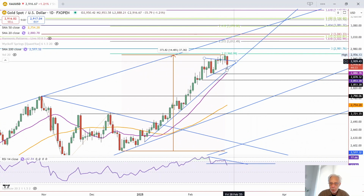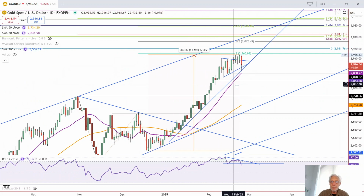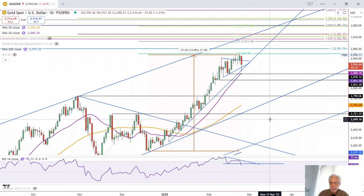was seen. The lower boundary line of this bull pennant was broken, and we could say with some degree of confidence at this point that this is a failed bull breakout. Here is a failed bull breakout. That puts lower prices at risk, or certainly some consolidation or choppiness before gold may be ready to go higher.